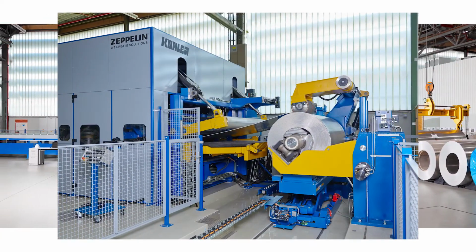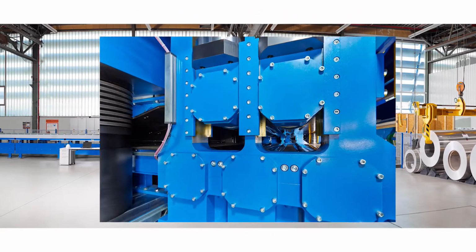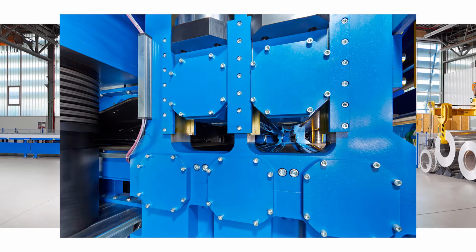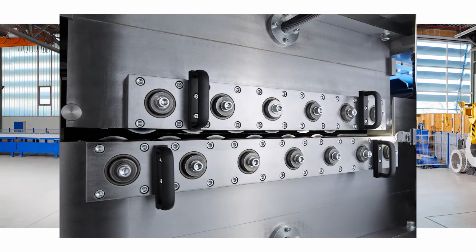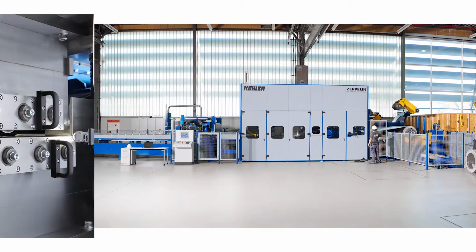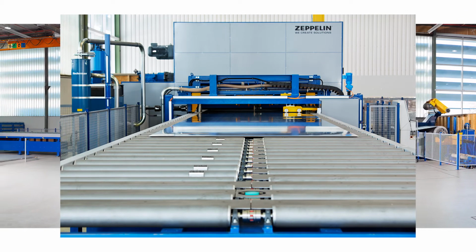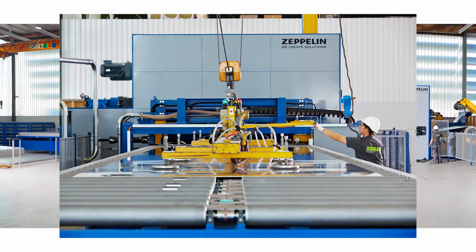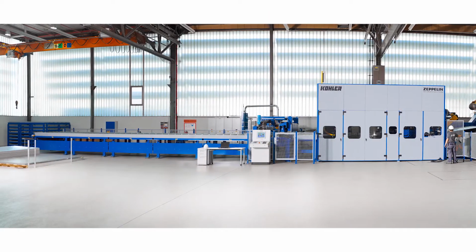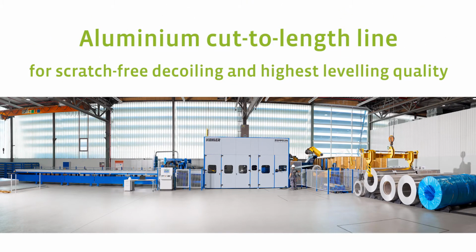The task was to develop a decoiling line that fulfills the highest requirements concerning surface quality and flatness. For this challenging task, special attention had to be given to the very pronounced crossbow across the width of the strip material to be leveled, which had to be eliminated completely. The leveling result had to be free of any marks or indentations, let alone scratches, without the strip picking up any grease or oil residue from the leveling machine. Aluminum cut-to-length line for scratch-free decoiling and top leveling quality.